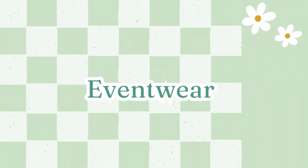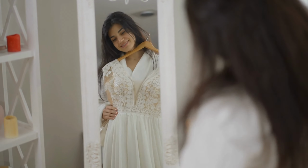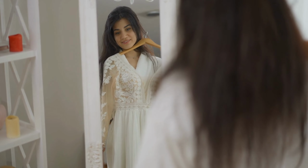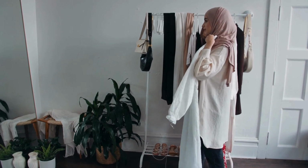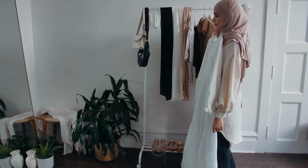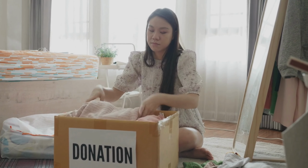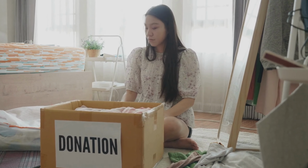With the festive season nearing, now's a great time to refresh your eventwear. Check your dresses, formal outfits, and seasonal clothing. Make sure everything still fits and matches your current style. Since eventwear is worn less often, it's easy to overlook how much our preferences or bodies change over time. Perhaps you have a dress you adored at 20, but now at 30, with new priorities or a different lifestyle, it doesn't feel right anymore.